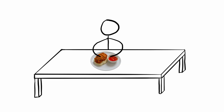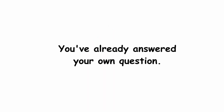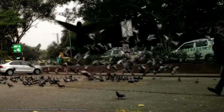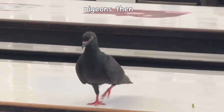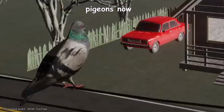I've already protected it by covering it with my hands and guarding it with my own eyes. You've already answered your own question. Gone are the days when you could protect your food with mere human capabilities. In the canteen, the enemy has evolved. The thief, once a humble street pigeon, is now an apex predator of the modern food chain.